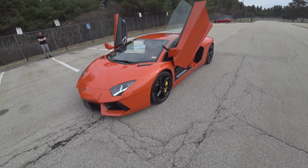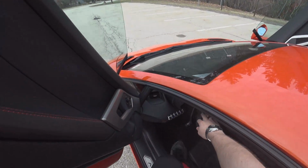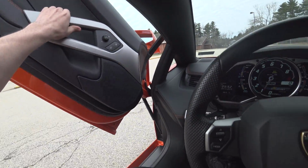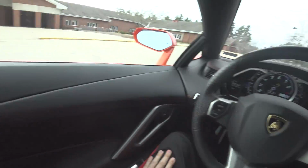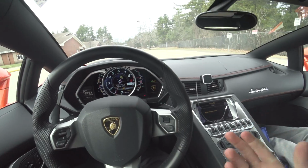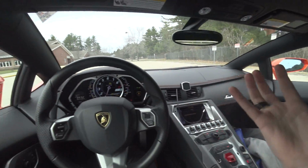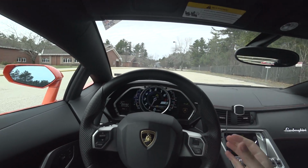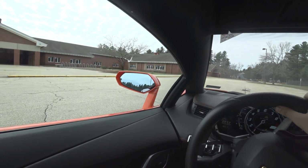Wow. Go ahead, hop inside. I don't know if it's because I've driven so many exotic cars, but getting in and out is actually not terrible. It's actually pretty easy. When I've sat in ones in showrooms, it's been kind of claustrophobic. No, it's actually really nice. A lot of visibility in here. Yeah, let's go ahead and take it for a drive.